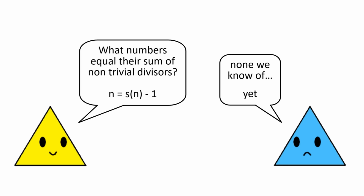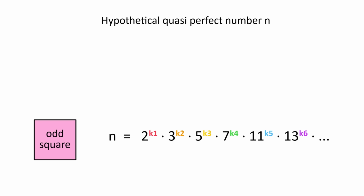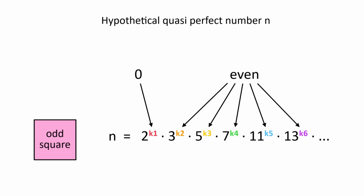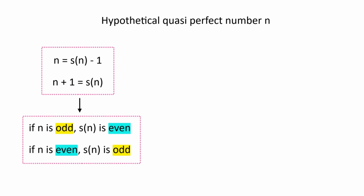But we do know some requirements that a hypothetical quasi-perfect number would meet. Basically, it must be an odd square. This means if you write out the prime factorization, then the exponent above the 2 must be 0, and the remaining exponents must be even. It's actually pretty simple to prove the second half of this. A quasi-perfect number has an Aliquot sum 1 greater than itself, so if n is odd, s of n must be even, and vice versa.